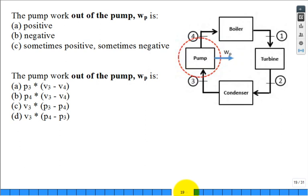So now I need to talk a little bit about this pump some more. We're interested in this same W sub P. It should still be negative. I still need a negative answer, right? So I just gave you that one. It's going to be negative, okay? Always negative, not sometimes negative, sometimes positive.